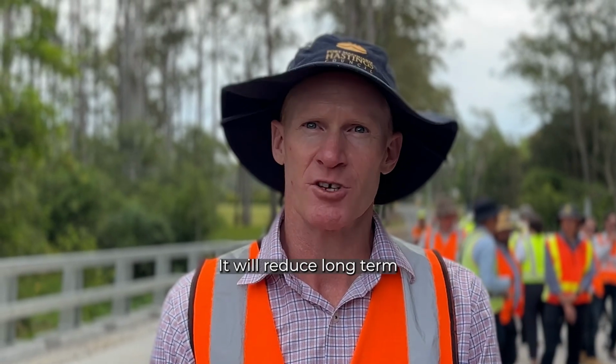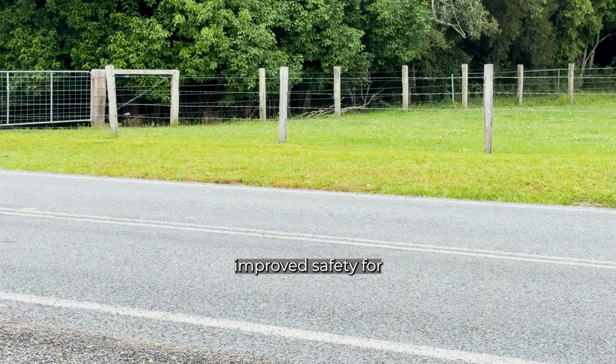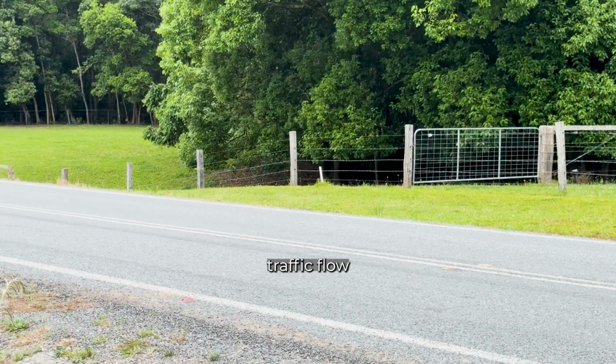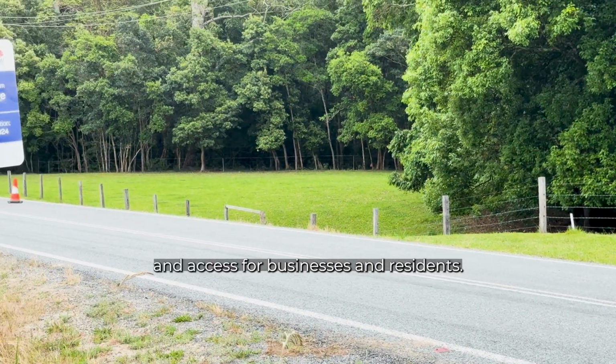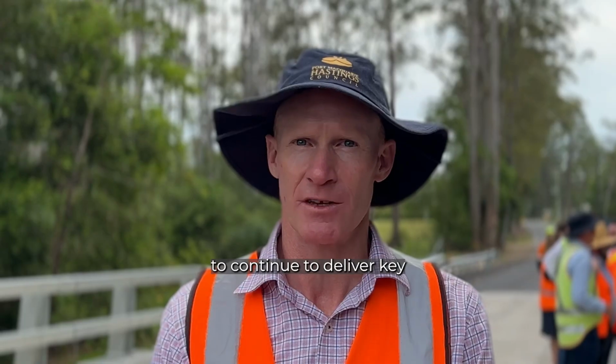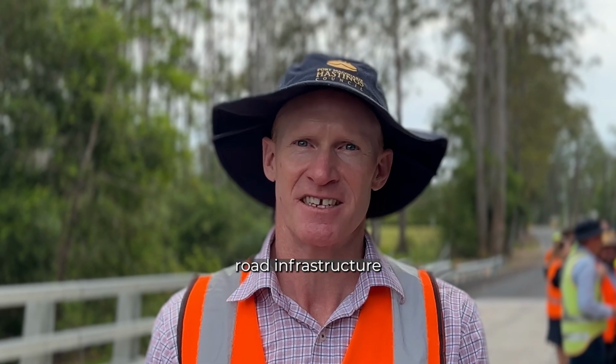It will reduce long-term maintenance costs to Council and provide improved safety for vehicles and cyclists. It will also improve traffic flow and access for businesses and residents. This massive project is part of Council's commitment to continue to deliver key road infrastructure that connects our communities.